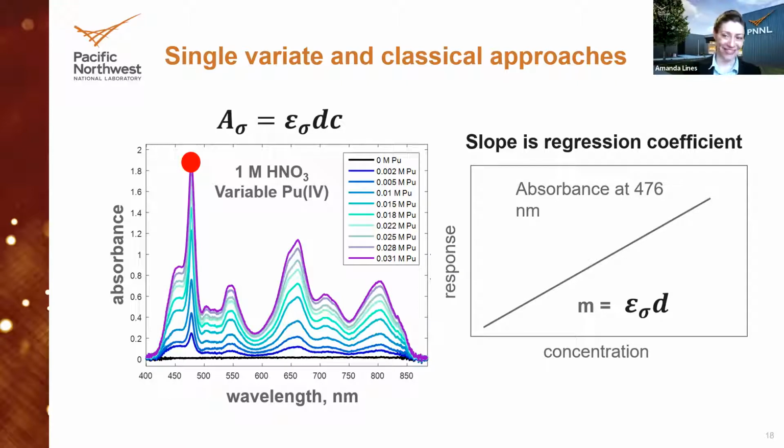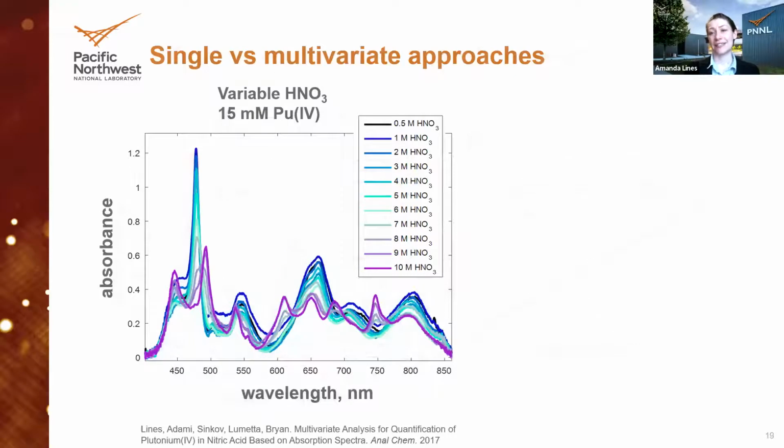Now, unfortunately, it's very rare that we get data that looks this nice in a real complex or industrial chemical process. We tend to see data that has a little bit more going on. Now, this spectral example right here starts showing some of that complexity we might anticipate in a real chemical process. This is still a very simple chemical system, just like the previous slide, nothing but nitric acid and plutonium-4 in here. But in this case, we're holding plutonium-4 constant at 15 millimolar, while we vary the nitric acid from 0.5 molar up to 10 molar.